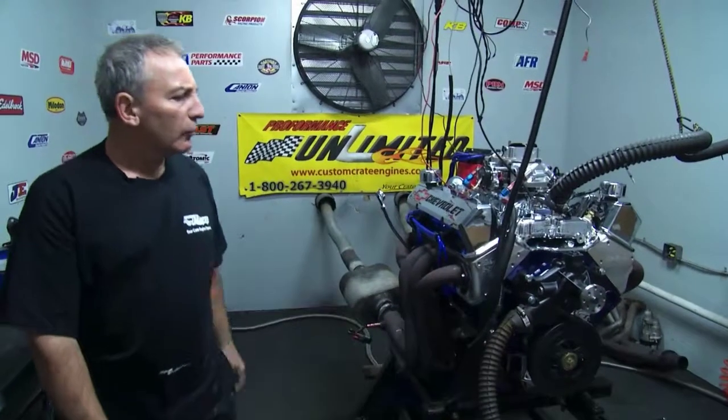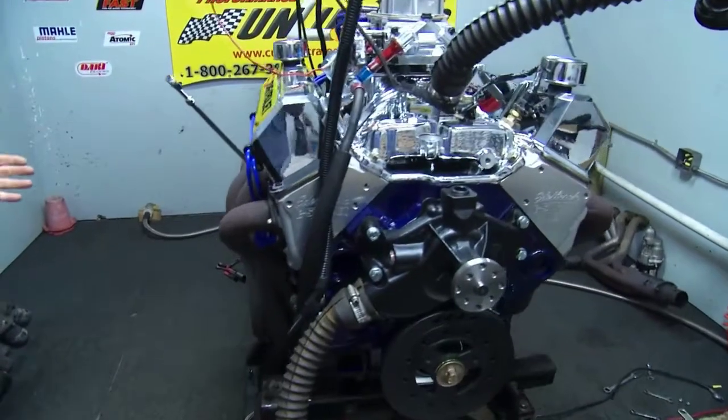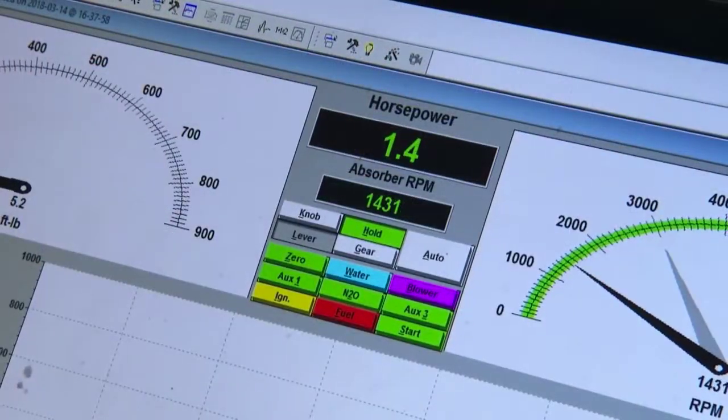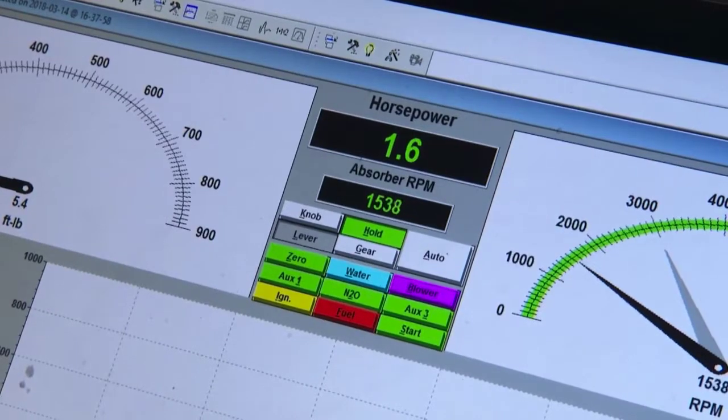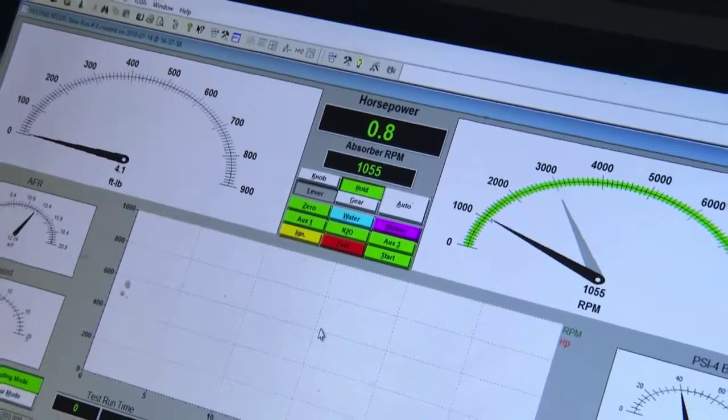Here we are in our dyno room. This is where we test and tune all engines. We verify all horsepower and torque numbers for the customer. It'll also tell us there's no water leaks, no oil leaks, and that the motor is running phenomenal. So they'll have years of enjoyment.